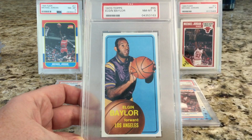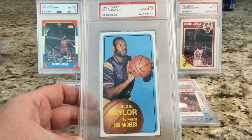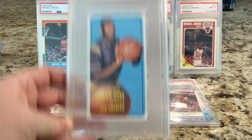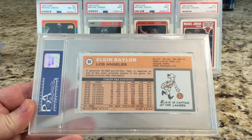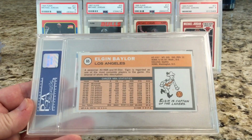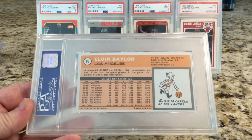Next up is Elgin Baylor, Laker great, team captain. This is towards the end of his career. Third-year card, technically, for Elgin. Let's take a look real quick here. And take a look at those statistics there. So he was really one of the first kind of flashy players, before Dr. J and Jordan. He had some flair to his game.